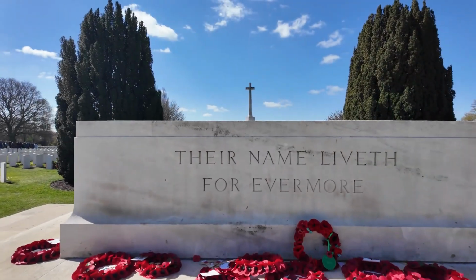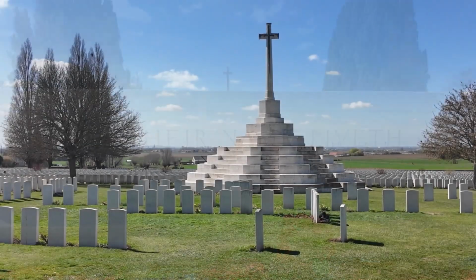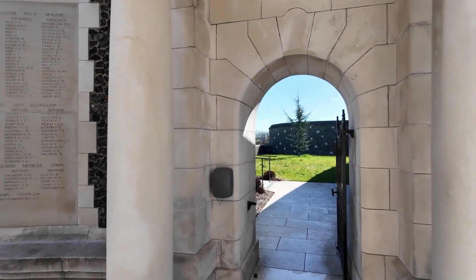At the suggestion of King George V, who visited the cemetery in 1922, the Cross of Sacrifice was placed on the original large pillbox, but there are 3 other pillboxes in the cemetery.